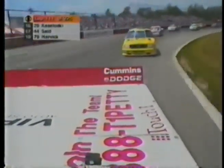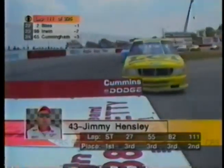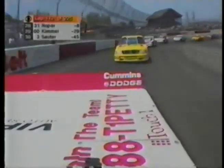You're watching for second place Jimmy Hensley. The yellow truck is Ruttman. The blue one is Rick Crawford. Whoa, you can see a little tap there as they started through the corner. Right behind them, Stacy Compton and Rick Corelli. We're getting close to that point when we'll have the halfway point.